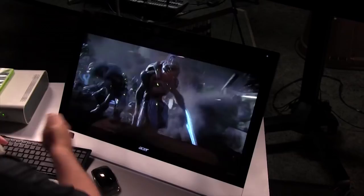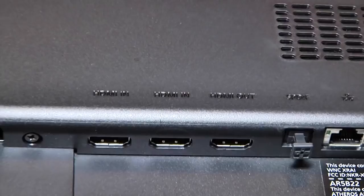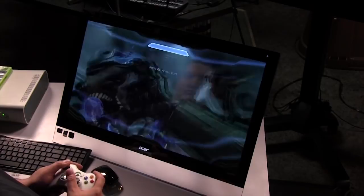I also like the fact that it can double as a standard monitor. It has two HDMI in that can accept 1080p video, which means I can connect it to my PS3 or my Xbox or any other high-definition source and have just one device that becomes my entertainment center.